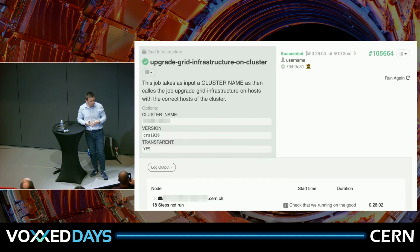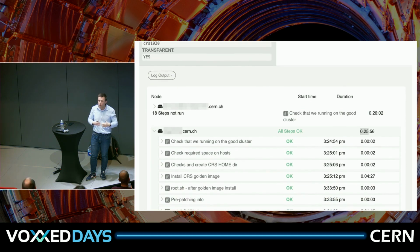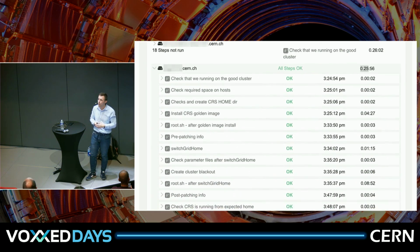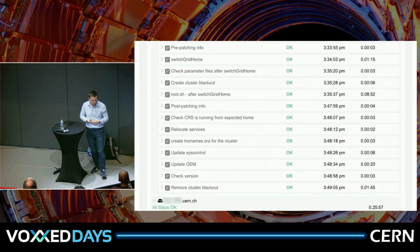And this is an example of a job that we have, so you can see that this is Oracle specific. I'm mostly an Oracle specialist, so this is why a lot of my examples are Oracle based. On the left-hand side, you just provide the version that you want to update to. You provide the service, the cluster name, and then the job is running. You can see it's doing steps, and each step has its own recorded return code. You can see the time, how much it took.